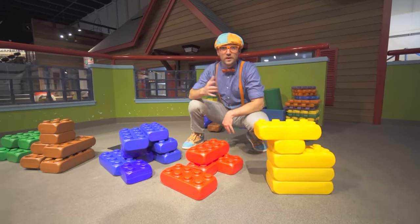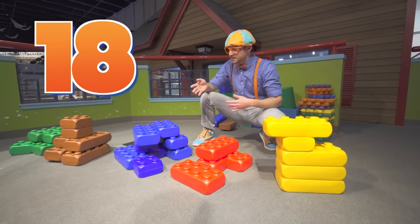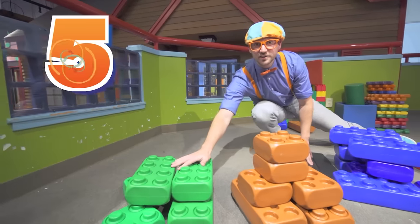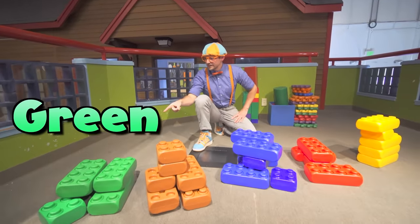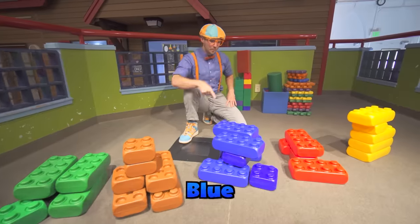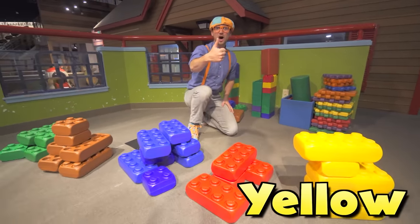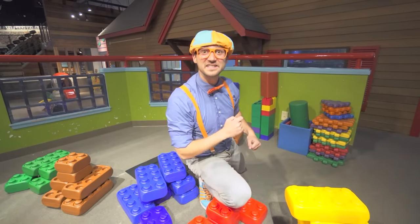Okay, so when those 18 bricks fell down, they were comprised of these 1, 2, 3, 4, 5 colors, and those colors are green, brown, blue, red, and yellow. Good job. Let's see what other fun things they have at the Pacific Science Center. Let's go.